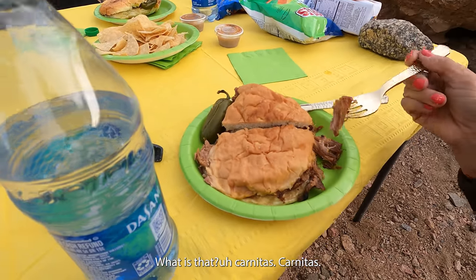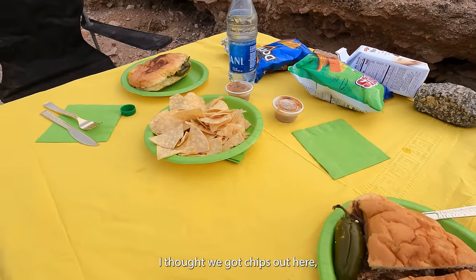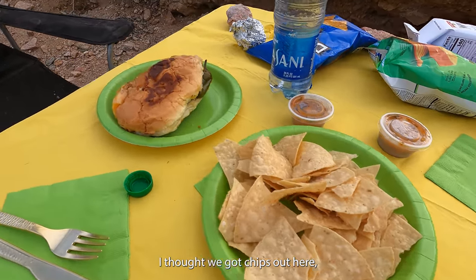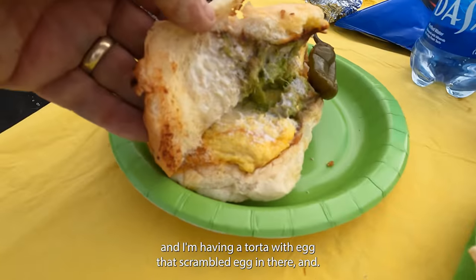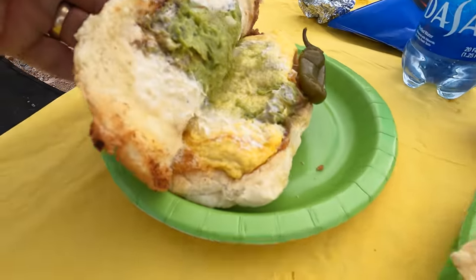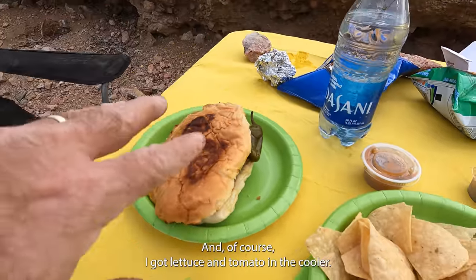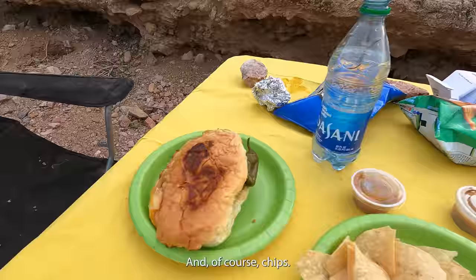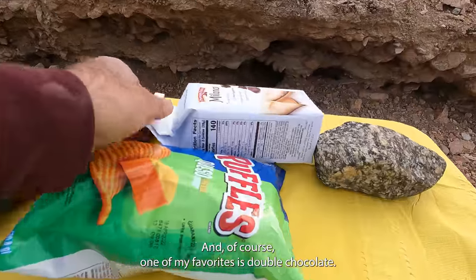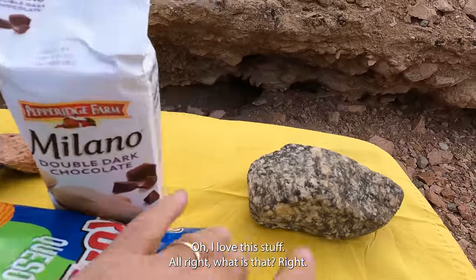All right, what you eating there, sweetie? What is that? Carnitas? Looks like a torta. Yeah, torta de carnitas. And we got chips out here. And I'm having a torta with egg, that scrambled egg in there. And I should have told him no guac. And beans and cheese. And, of course, I got lettuce and tomato in the cooler. And, of course, chips. And one of my favorites is double chocolate. Oh, I love this stuff.